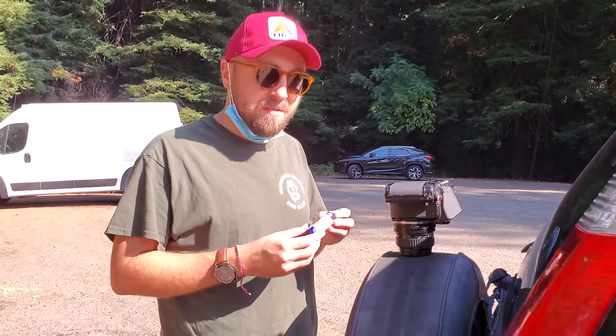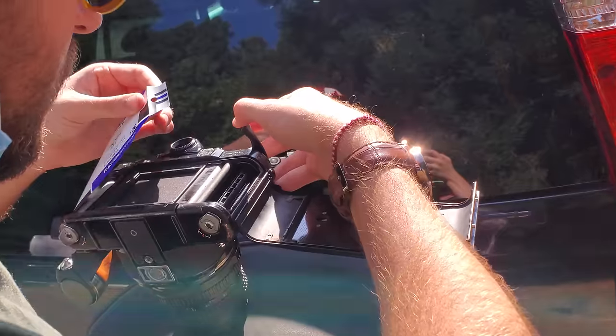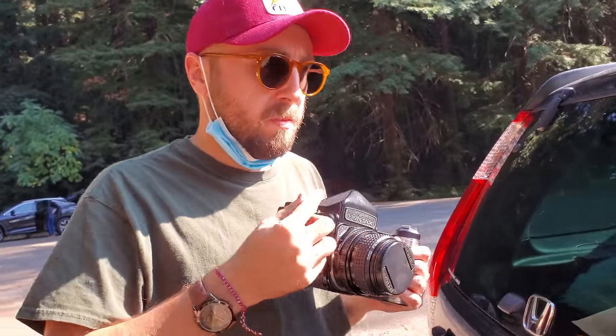With some Provia in hand and the 75mm on the body with a 1/4 Pro Mist, I loaded the behemoth. Shooting with the big ass Pentax 6x7 exudes a certain kind of masculine energy. It's a, yeah, I clogged the toilet, so what, kind of energy.